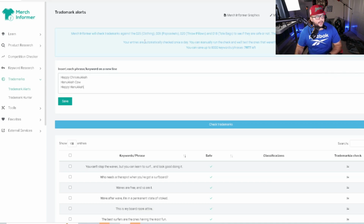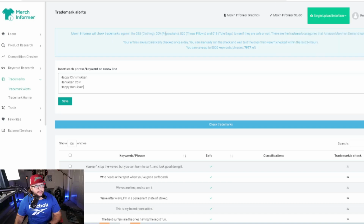Right here it'll tell you the information, but you see Merch Informer will check trademarks against 025 clothing, 009 pop sockets. And these are the classification codes, by the way, if you're unaware of what that is. And it tells me how many I have left. Entries automatically check once a day, and it's giving you all that information. But let's say these three long tail keywords. Let's say I want to make a design for Happy Christmaka, and I want to double check for trademarks before I even create the design, which you should do.